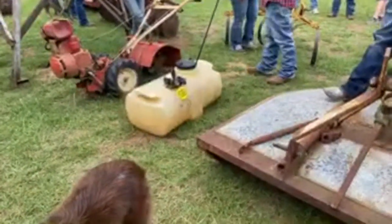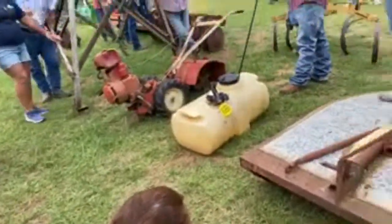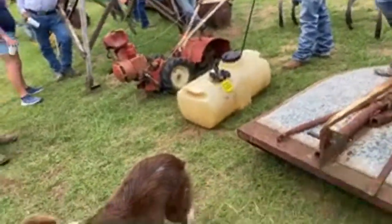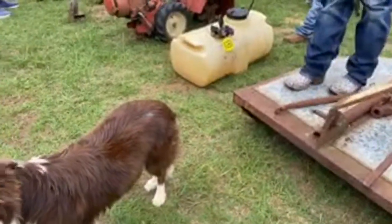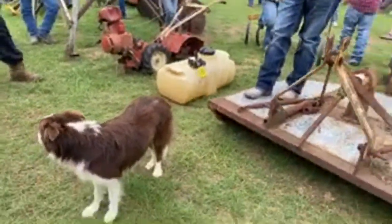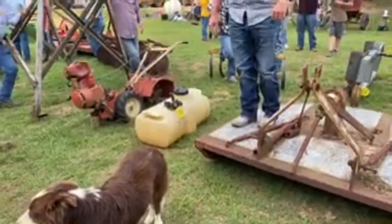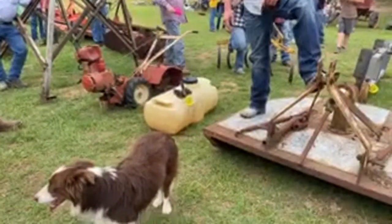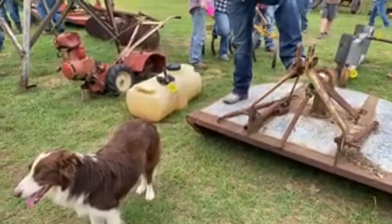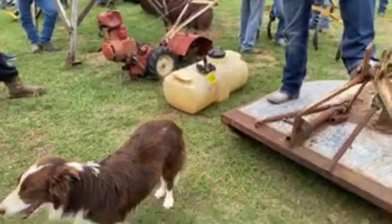Selling the sprayer, y'all. What'd you have? I got people bidding. We'll open up at a time bid. We'll do that, Lisa. 15. Now 17 half. Yes. Now 20. I got 20 and a 25. Now 30.